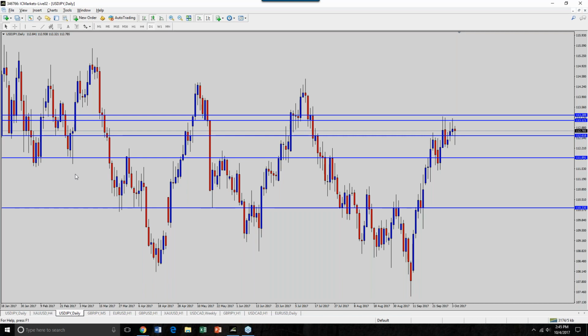Currency is an unregulated market. It's a wild, wild west.